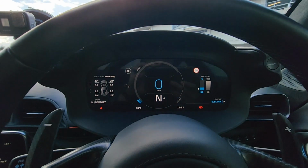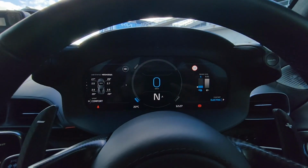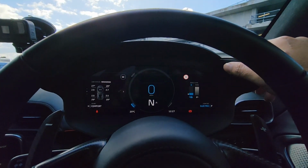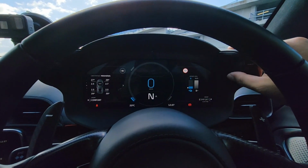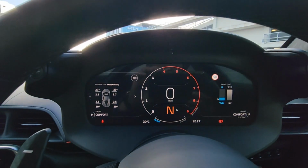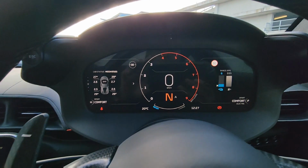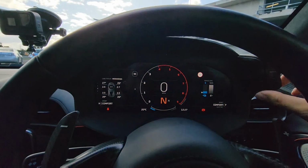Okay, so to start off with in electric mode, all you get is just a power bar to show you how much electricity and how much power you're using from the electric motor. And then if you go into comfort mode, you'll see there's a bit more of a tachometer, like you would have in a normal car. You have the speed in the middle, and then also your gear right there as well, which is quite handy to be able to see.